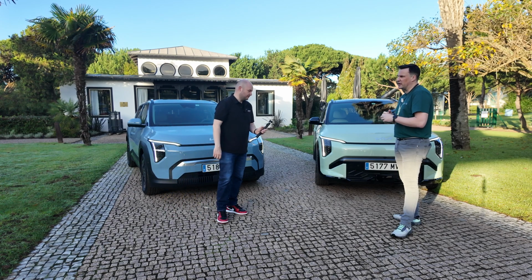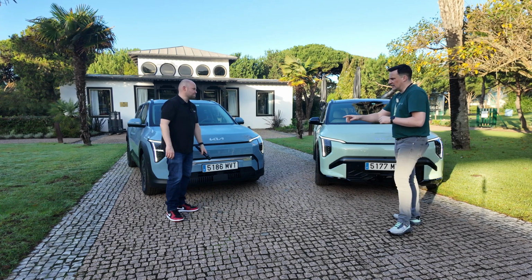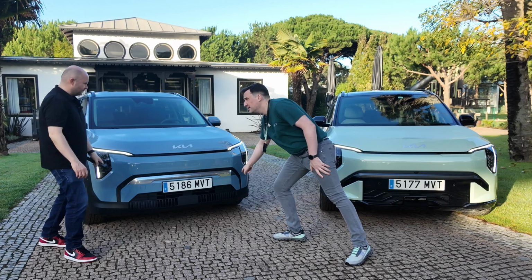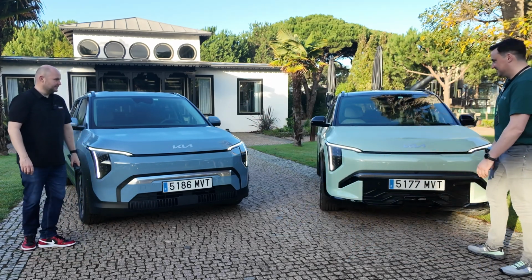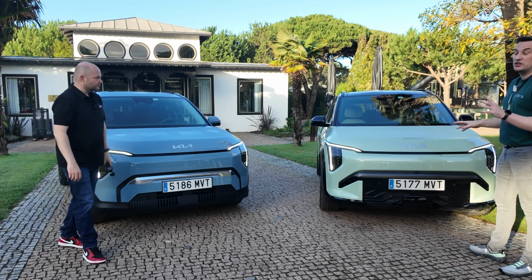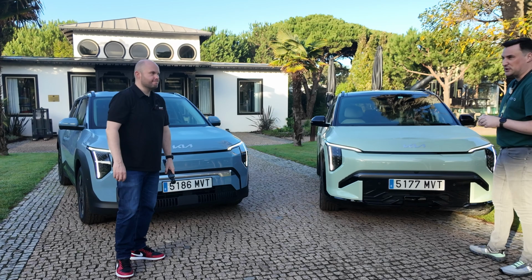We heard this when we did the EV9. A lot of people were saying that's a car that's going to get a lot of scratches on it. And I like to call this the ombre mustache, the black on the front of it. But on the front, unless you're really keen, and that's the same with all the Kias, the EV6 as well, there are subtle differences between the trim lines.